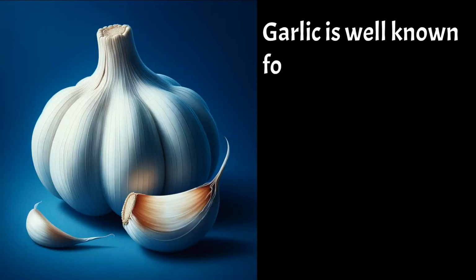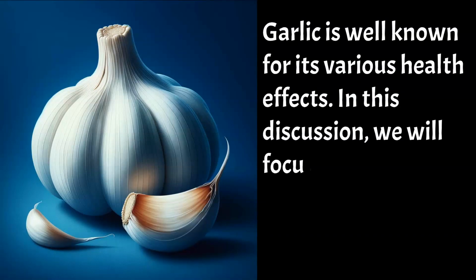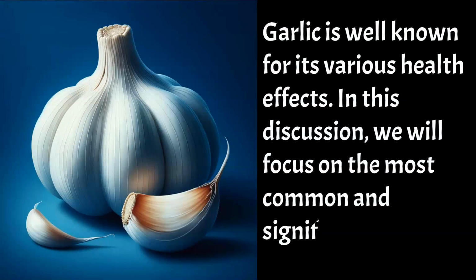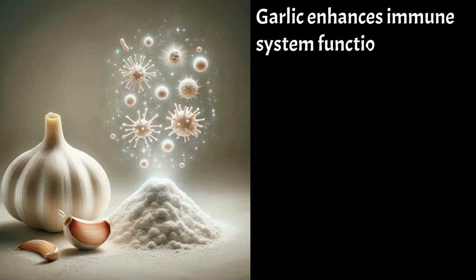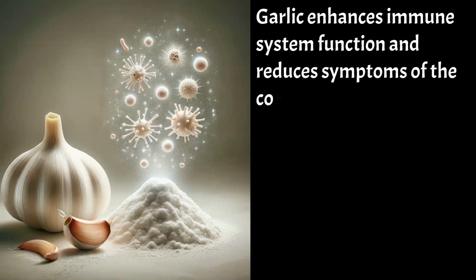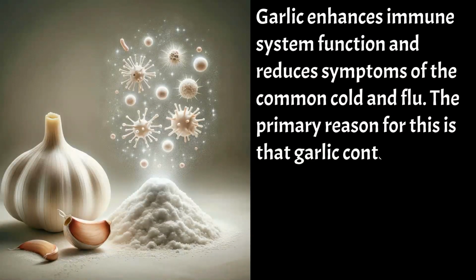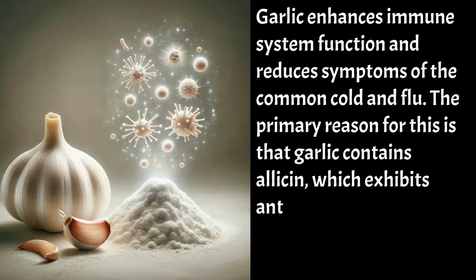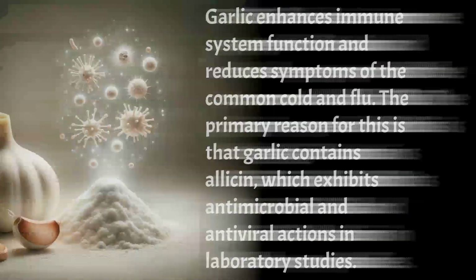Garlic is well known for its various health effects. In this discussion, we will focus on the most common and significant ones. Garlic enhances immune system function and reduces symptoms of the common cold and flu. The primary reason for this is that garlic contains allicin, which exhibits antimicrobial and antiviral actions in laboratory studies.